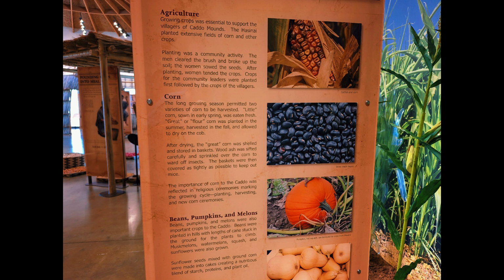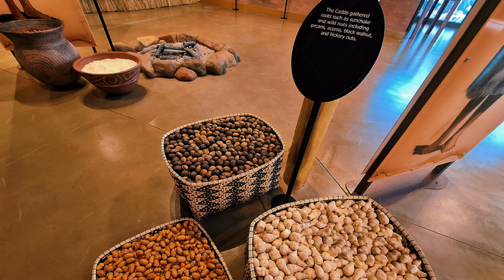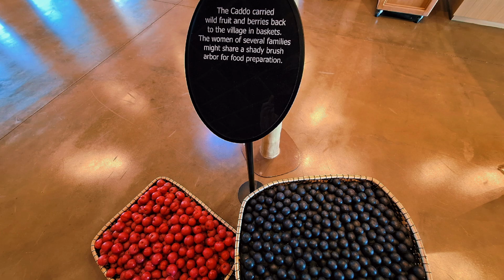Many edible greens were harvested in the spring. Wild persimmons, mulberries, blackberries, figs, pomegranates, grapes, and plums ripen in the late summer and fall. Fall was a time for gathering wild nuts. Their fat and protein helped sustain the Caddo through the winter. The Caddo carried wild fruit and berries back to the village in baskets. The women of several families might share a shady brush arbor for food preparation.